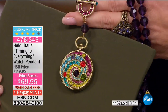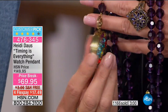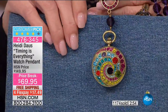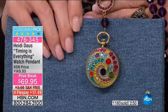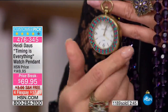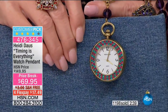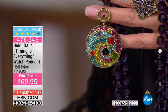So this is it. We probably won't even have a chance to do another full presentation, but a clock is up on the screen. And it just happens to be a functioning timepiece. Yes! How great is that? And that's a mother of pearl face. Look at it back with the dental. Okay, girls, there is something to be said about giving the gift of time, and being able to do it with a Flex Pay opportunity and free shipping to get this wonderful, really beautiful Heidi Daus piece that, along with Disney, has created a keepsake.